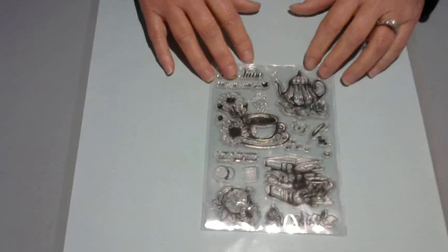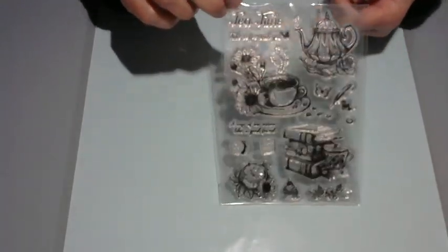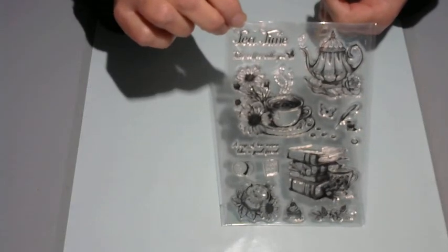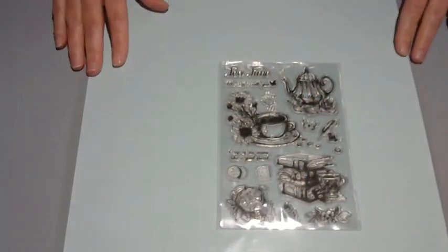And this last set that they sent me was the tea set. Because if you know me, I like tea. I don't drink coffee at all, just tea. So I just thought this was really, really cute. And I liked the books with it.